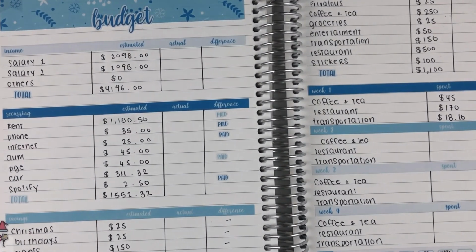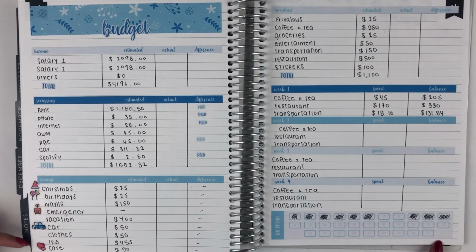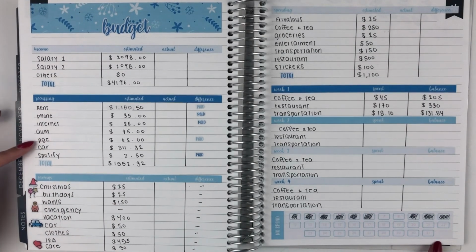Anyways, I really hope this gives you a really good insight into how to be more realistic about budgeting and really helps you with actually creating your own budget and sticking with it.